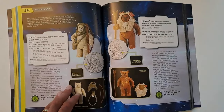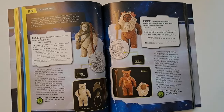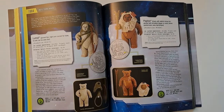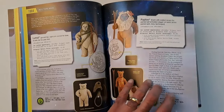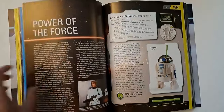Here's Lumat. And it came with Power of the Force collector coin. And here's Paplu. So they released more Ewoks with the Power of the Force line, which was a sort of post-Star Wars line just after all of their waves were done, trying to milk more money out of Star Wars. That's why they proposed that sequel line.